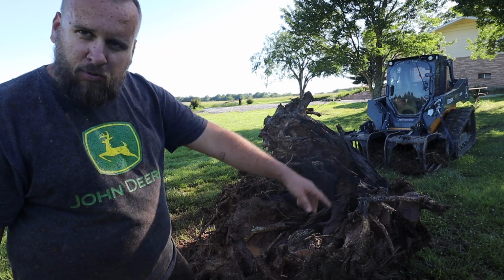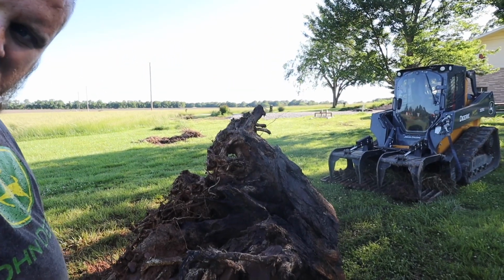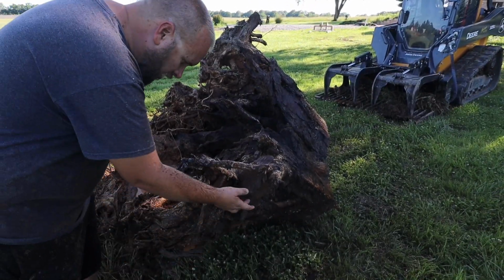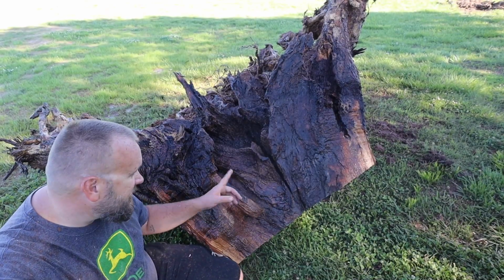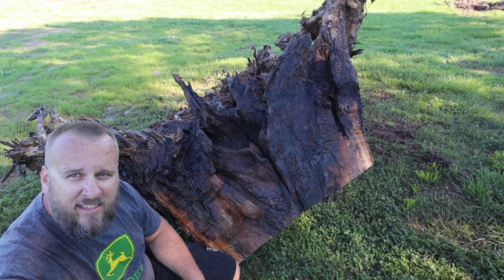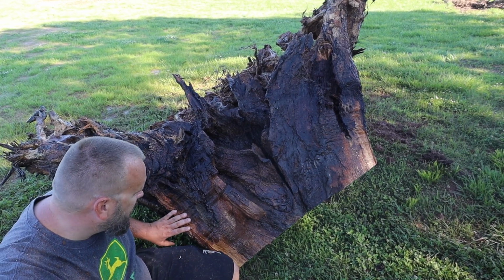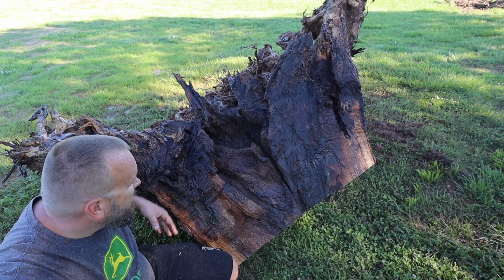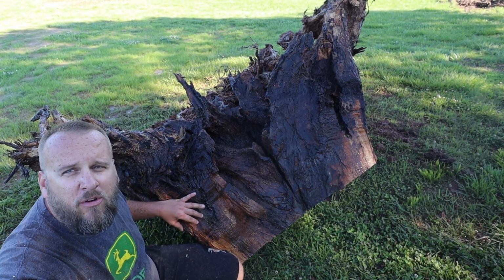It's amazing to me, it pulls these rocks up into the tree roots. It wraps itself around all these rocks. To me, this is gorgeous wood. Somebody with some skill could make something out of this, but I don't have that much skill or the time to figure it out. I think it's pretty darn cool. Now I'm gonna go throw it in the pond.